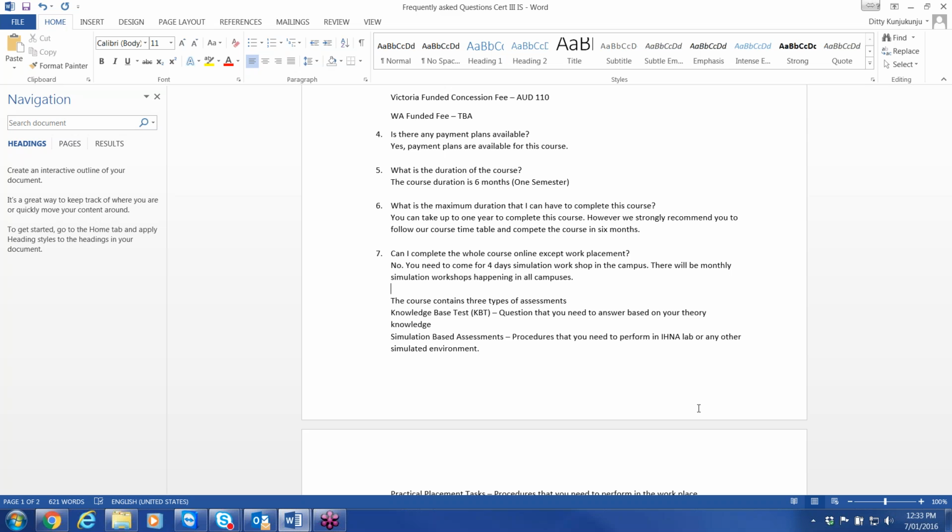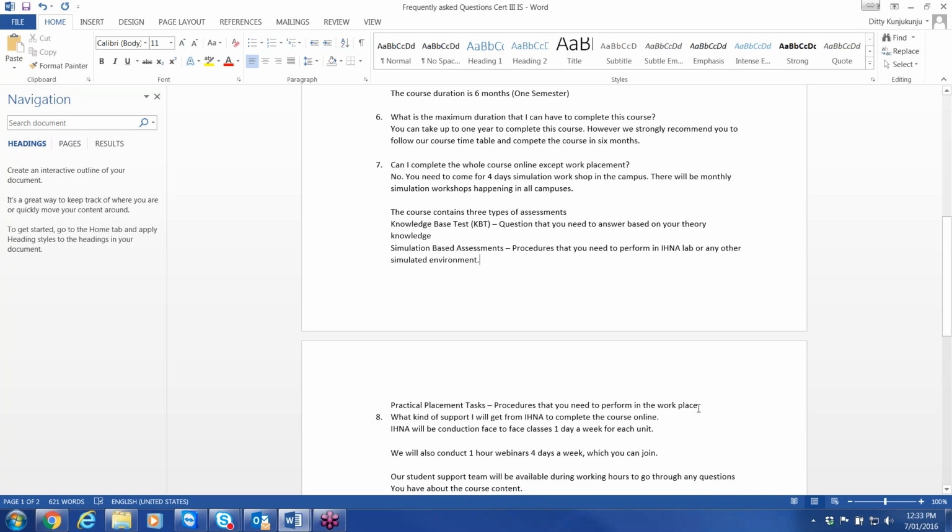And approximate fees will be between 2,500 and 3,000, even though the funding is available. There won't be a big difference between the funded fees and the full fee in WA, because the WA fees are based on the nominal hours. So there are 750 nominal hours, and the fees will be around 2 point something dollars per unit from the student. Right. I'm also explaining the course assessments in that question: the KBT simulation based assessments and the practical placement tasks.